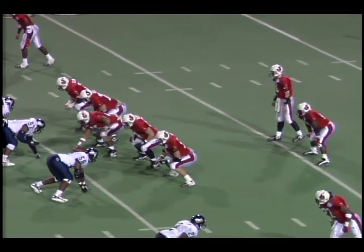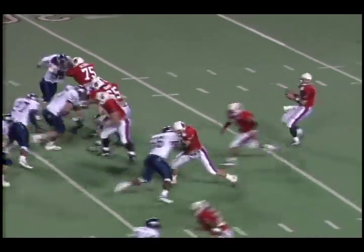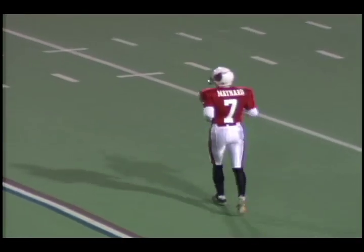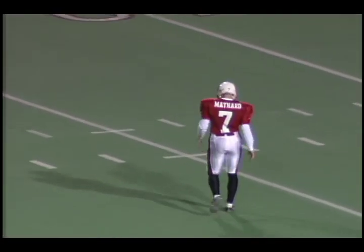Ed Abernathy in the slot to the far side. Baldwin in the shotgun the whole game so far. Look out! He's down. Again, it's Mike Crawford. Mike Crawford is really giving the Cardinal offensive line all sorts of fits. It's fourth down, and Crawford was there, and Brad Maynard, the All-American kicker, is back on the field.